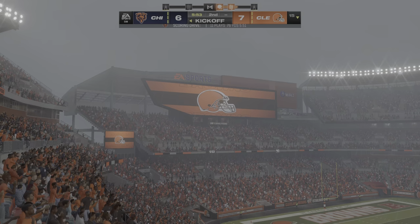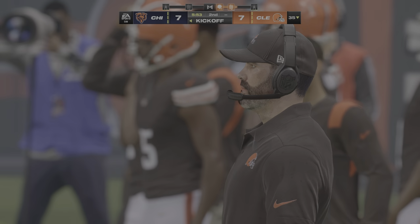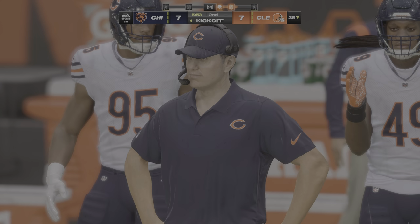Santos with the extra point, and we are tied at 7. A pretty long drive that time, 11 plays all told. And the end result is a Bears touchdown.